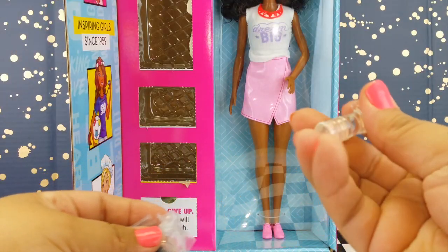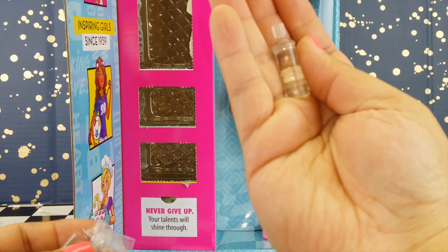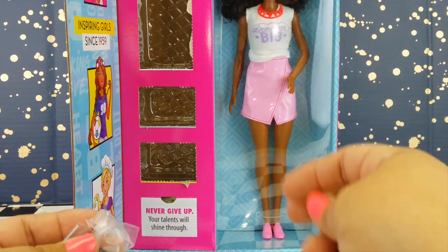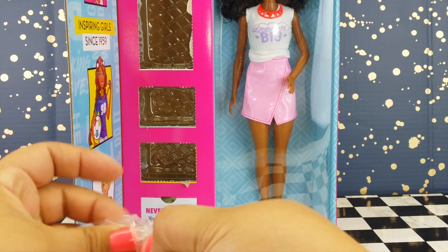Okay, so here we see that we have the theme for the soccer player. Here's a water bottle that actually has the little thing so you can put Barbie's finger through it. What are those things called? Like a little hoop or a loop or something like that?